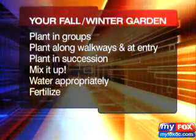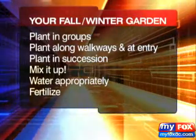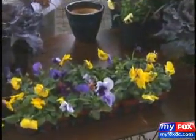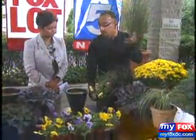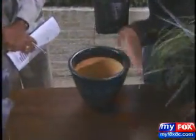You want to plant in succession. Getting the mums all open at once is going to give you blooms all at one time. Make sure you plant some that have the blooms and some that have the buds. And also, if you're in a pinch, you can take a plant like this that's in a grower's pot, get yourself a decorative planter, and within an hour, you've got instant impact. Or if you're lazy, take the container. I put some paper down in there for drainage.